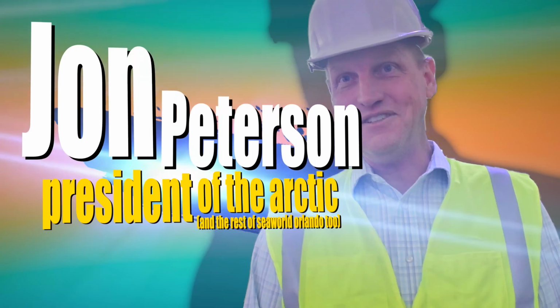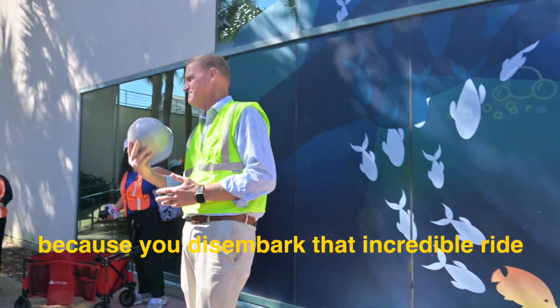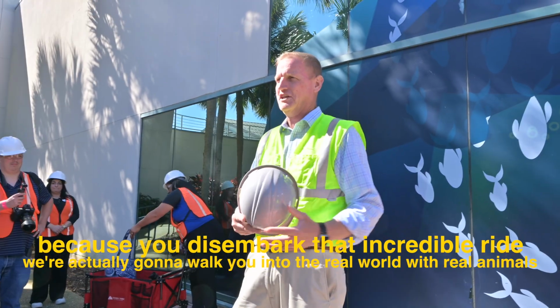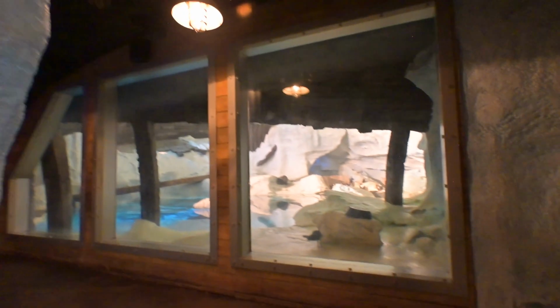Pretty cool, huh? Looking forward to showing you guys the other side, because when you disembark that incredible ride, we're actually going to walk you into the real world of the real animals. This is where the park president took us into the Wild Arctic exhibit and shared with us the main mission for the renovations they're doing in these exhibits.